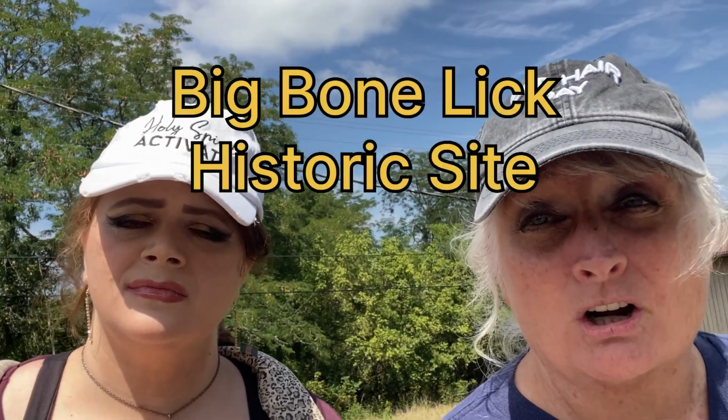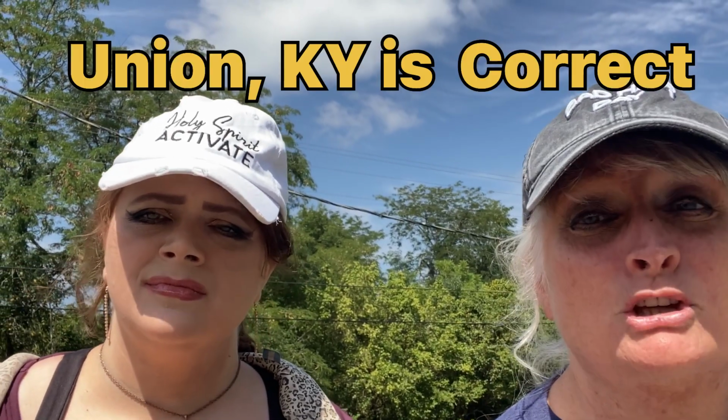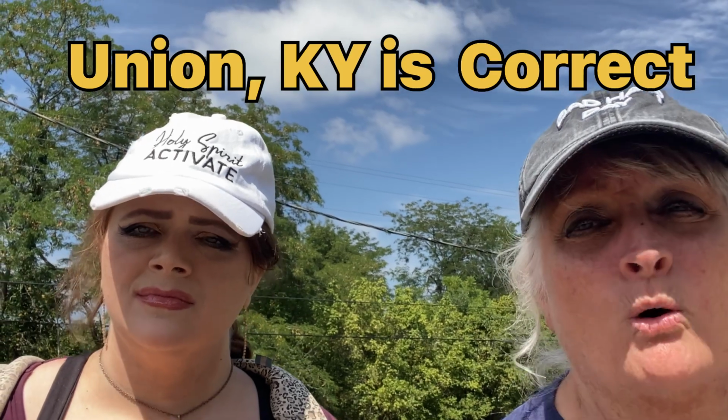Today we are at Big Bone Lick Historic State Park, which is located in Kentucky outside of Florence, Richwood area. Amelia said maybe Union. So just that whole area, I'm not sure. It's a really cool park and we are about to see bison. And we are off now.